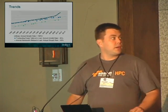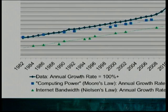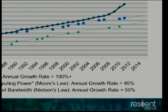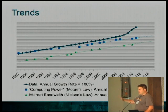Here's what I think. This is what I call my big data graph. It's all about the trends. You look back 30 years and you see the growth of data, compute power, Moore's law, and then the lesser known Nielsen's law. Moore's law only covers CPU, processor power. There's this other one which covers the growth of network bandwidth. You look at this and you see something very scary: in the past 4 or 5 years, there's an inflection point where data growth is growing not just exponentially faster than everything else, but its second derivative is also growing.